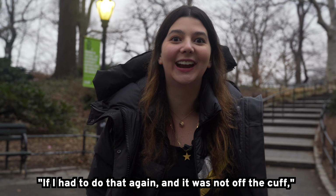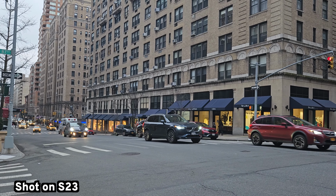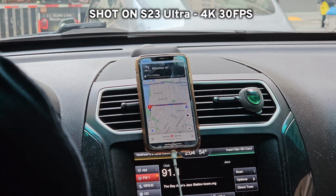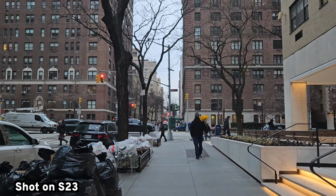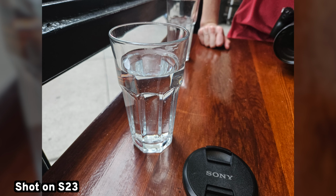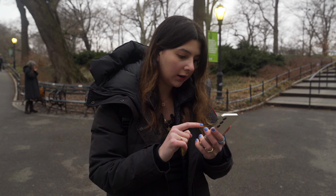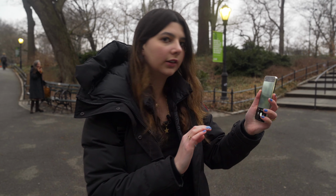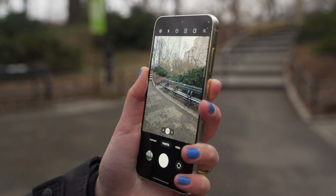If I had to do that again and it was not off the cuff, I would be just not having it. The dynamic range is less good on this phone than the S23 Ultra. I think the S23 Ultra is getting helped by the fact that the sensor is so much bigger. This phone, I feel like, is overexposing stuff a little bit when I take the shot and then the post-processing fixes it. But in the moment on the viewfinder, I think sometimes it looks a little bit overexposed in certain areas.